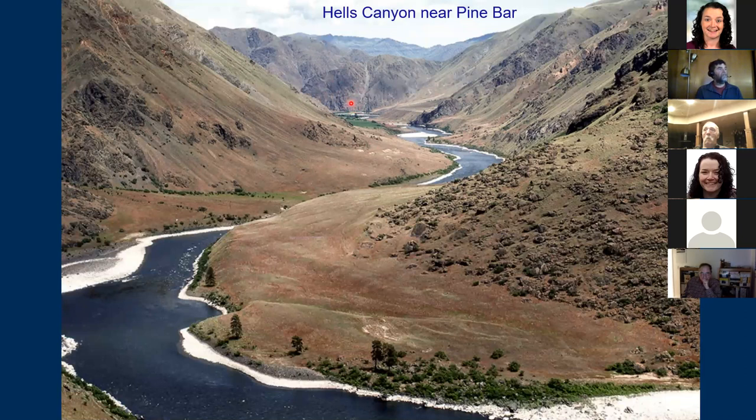Here's another view further downstream, just a little bit upstream from Pittsburgh Landing. This is called the Suicide Bend area, if you're familiar with Hell's Canyon. Again, we're looking downstream. This is a large point bar with a couple of full-size ponderosa pines for scale down here. And you can see the Hell's Canyon version of scabland going up the slope. Because the valley was so narrow here, this was the deepest part of the flood, despite it being quite a ways downstream from the outlet.